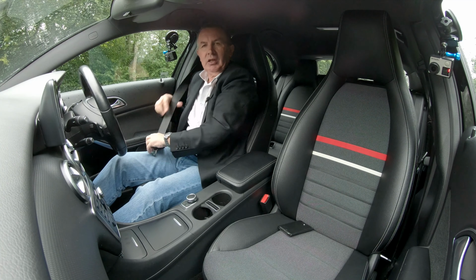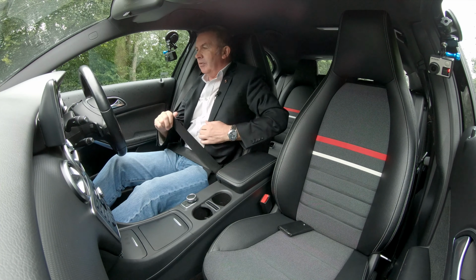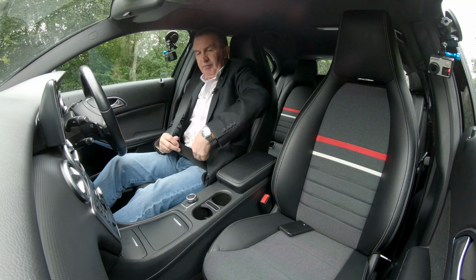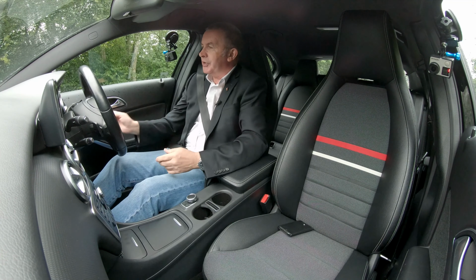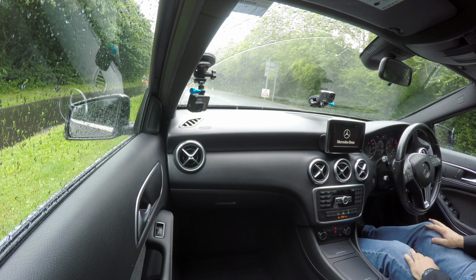Book packs in the glove box as well. It didn't have sat nav, but we've bought the little module, so now it has. Got just about everything.